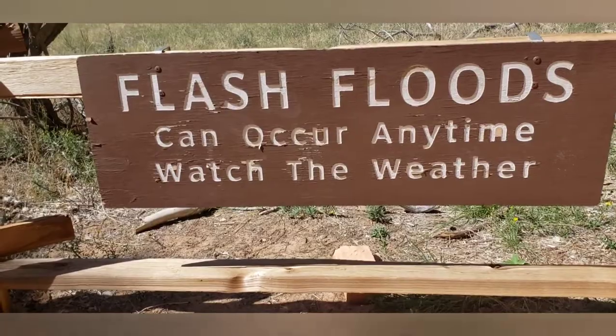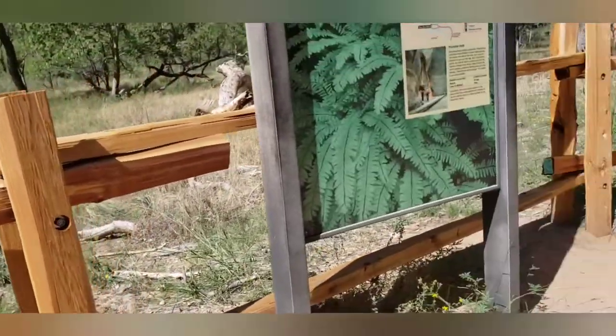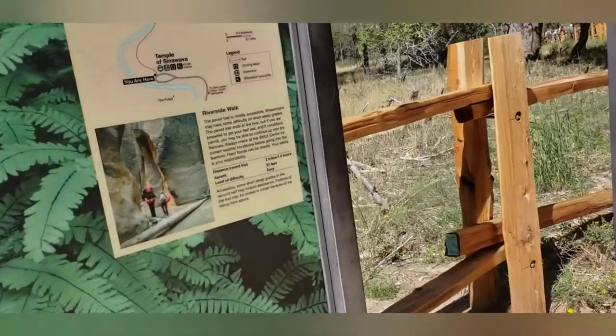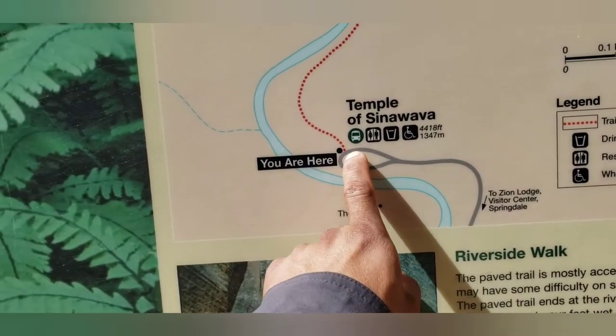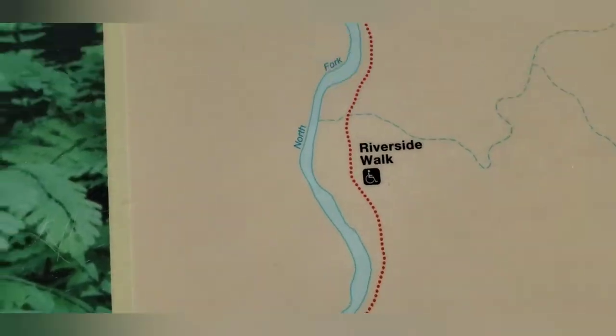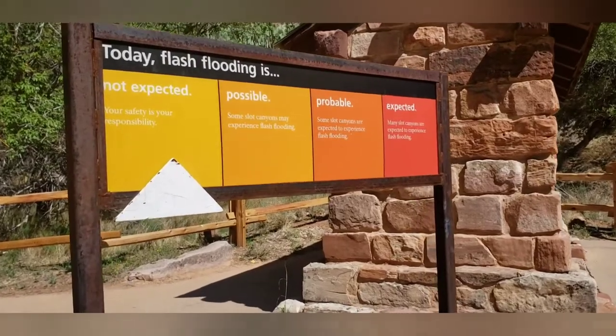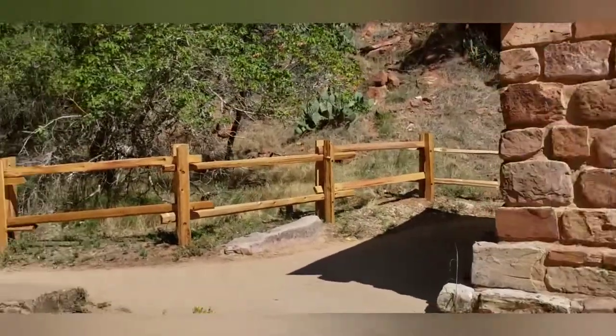There is a warning sign that says flash floods can occur anytime. Watch the weather. And this is a map of the trail. This is where we are, and you just kind of follow the river. That's it. Today flash flooding is not expected, so that's good.